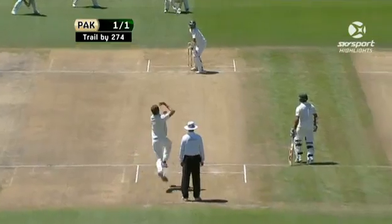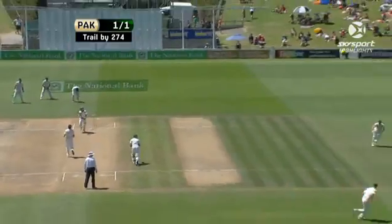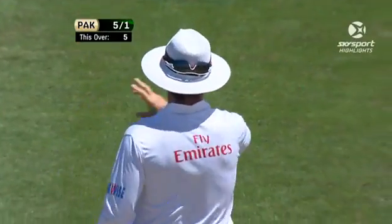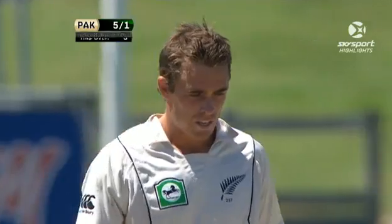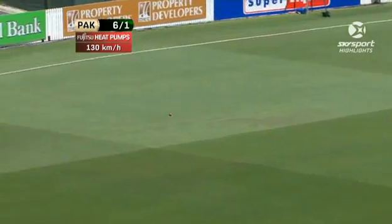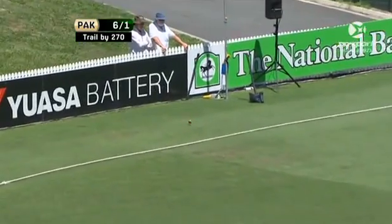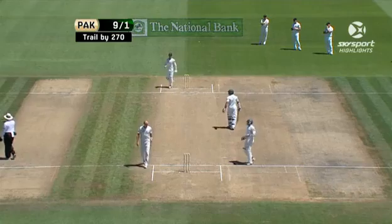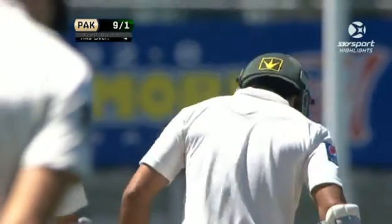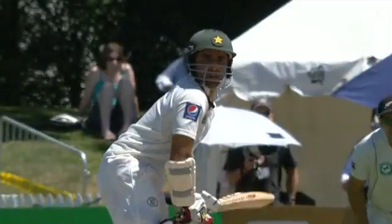Middle. That's a good stroke. That's a really good shot. And that's the sort of ball that has to be put away, and it is. 5 for 1. And again through the onside. Timing not as good this time, but it's good enough to take it for 4. A couple of good shots from Azhar Ali and now from Taufiq Umar.